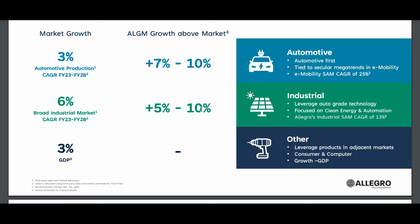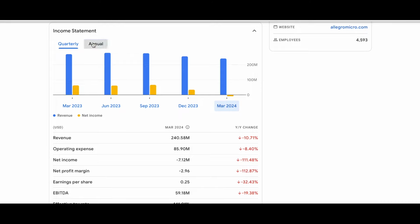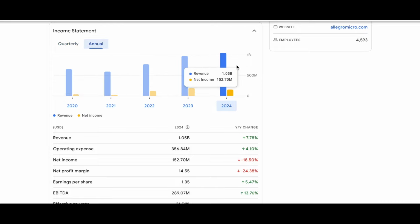So I think that speaks to Allegro's confidence that they do have a superior product and that they can grow faster than the market. And like I said, if we zoom out, we can see that they have had a history of growth up until recently when the economy started to downturn. Like I said, the semiconductor industry is cyclical and I expect that this will rebound.